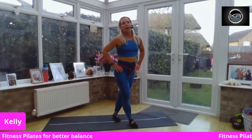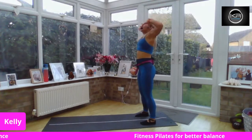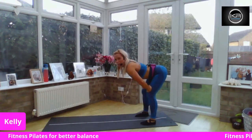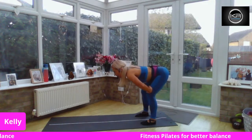And then from here, come to the back of your mat. Roll through. Release your spine, bend the knees, heavy head comes forward. Let's come into that half position. Ladies, I want you to release your back here. Lift and lower.